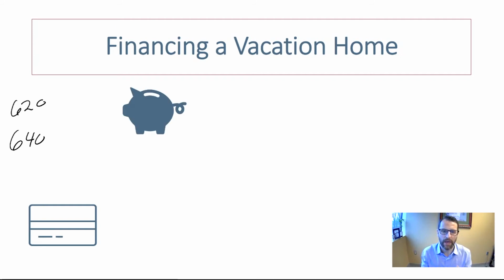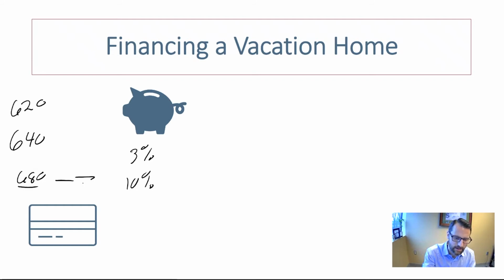So a down payment for a normal home usually is about 3% for a primary residence. With a vacation home, you have to put down a minimum of 10%. But if you do that, your credit score has to be at least 680 to do the 10% down. If you want to put down 25%, then your credit score could be as low as 640. So the higher your credit score, the less you have to potentially put down.